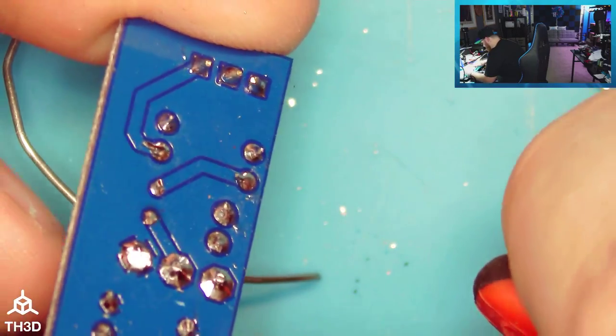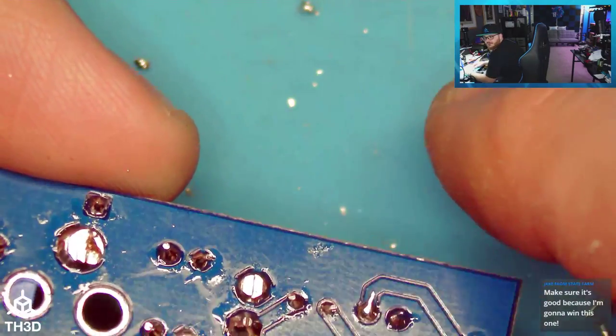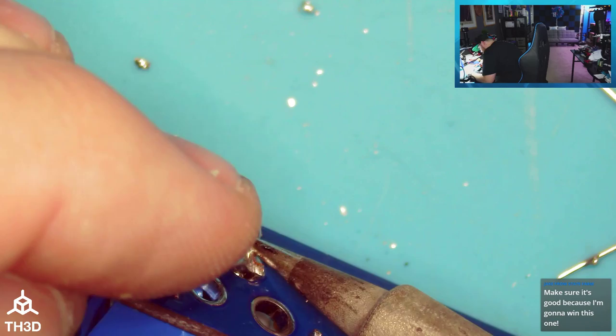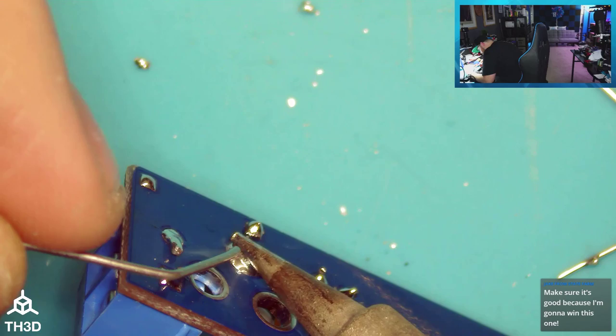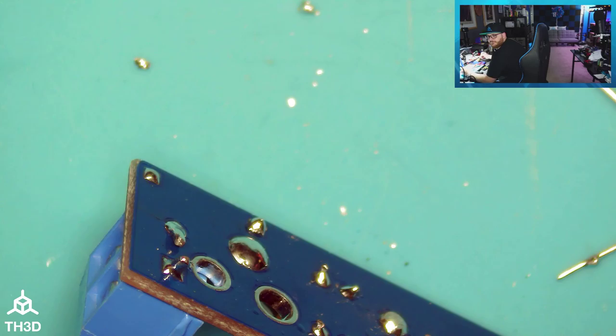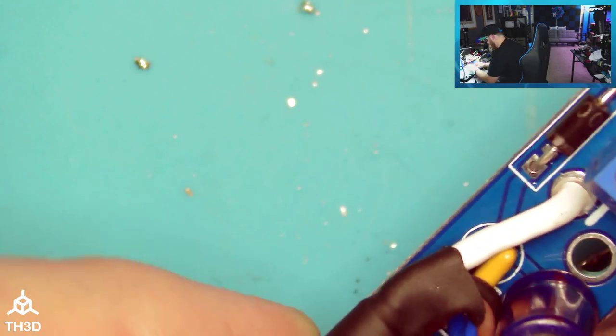All right. And I'm just going to trim that. And you see there's a little bit of wire showing, so I'm going to hit that again. So this is just me being anal. It's just the ground shield. It's not the end of the world. So there we go. He's not coming out. And we're ready to test now.